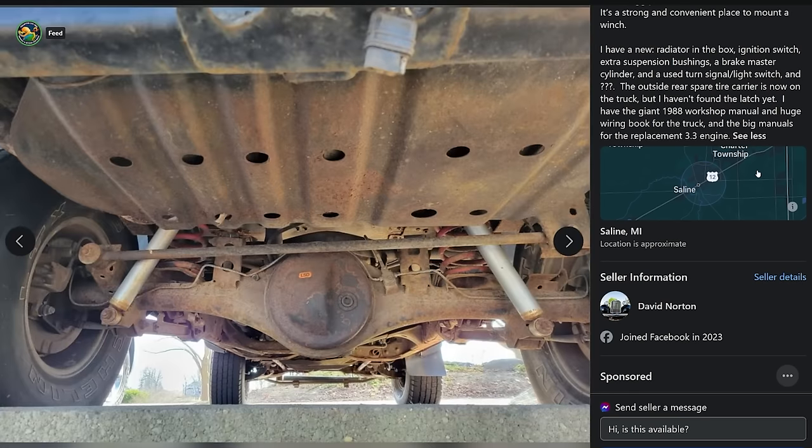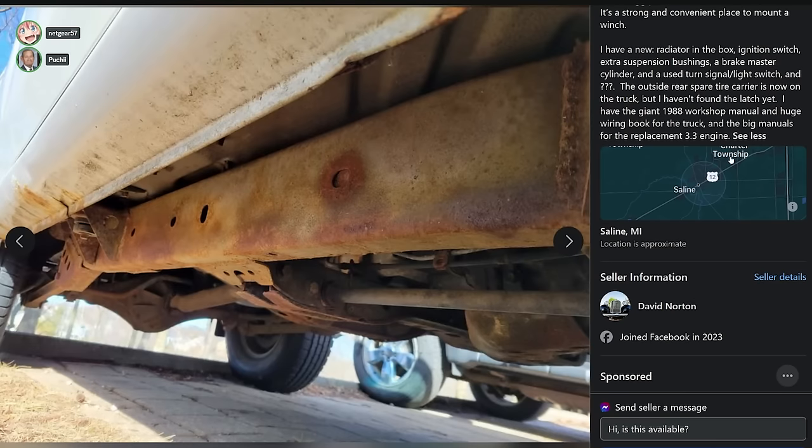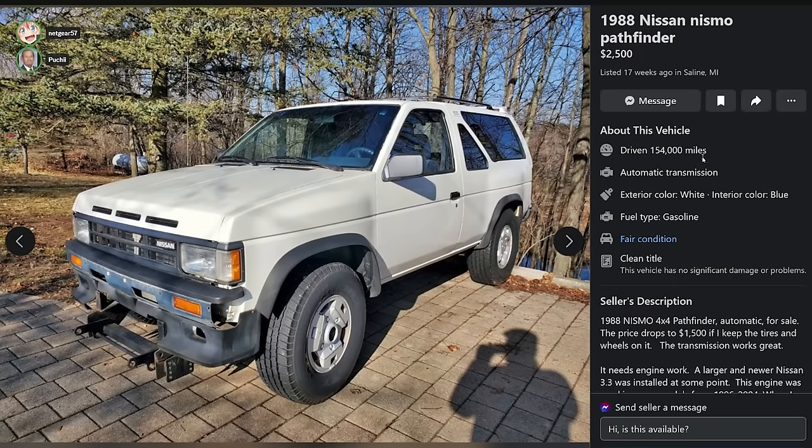It's not a Nismo. There's no such thing. I don't think Nismo existed then. No such thing. No, Nismo existed, but not as like a consumer brand, though.